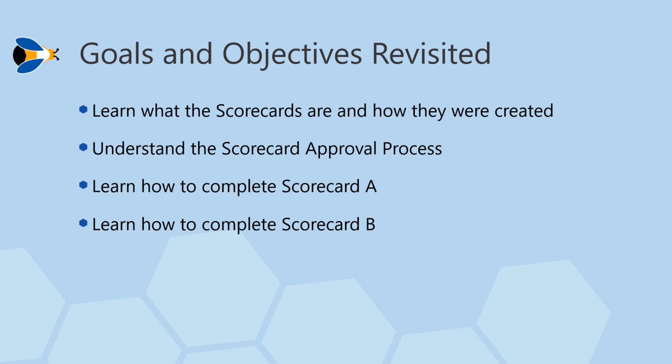Revisiting the goals and objectives of this module, you should have learned what the scorecards are and how they were created. You should understand the scorecard approval process, and you should have learned how to complete Scorecard A and Scorecard B.